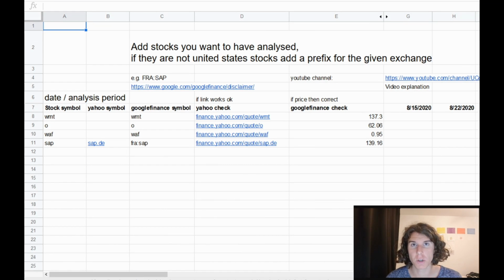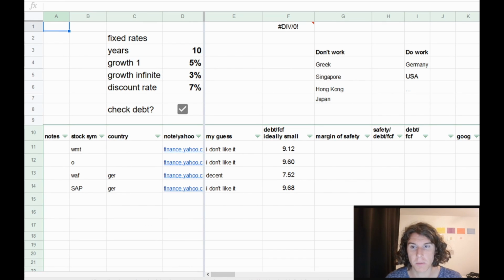And if you watched my last video, you will probably know this sheet. You can put in all of your stocks that you want to have analyzed by me in there. I copy paste them and put them into this sheet, and I add which country they are from. And then I will have some returns, and I use a 2-stage discounted cash flow model. I used these rates, and I used the free cash flow average of the last few years.